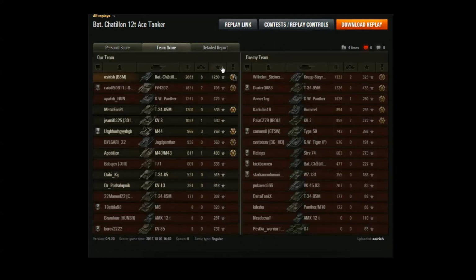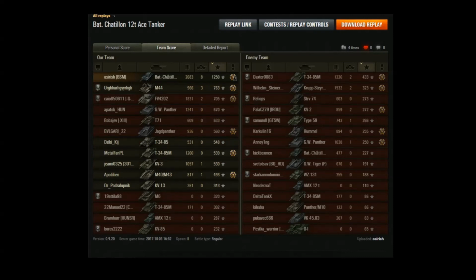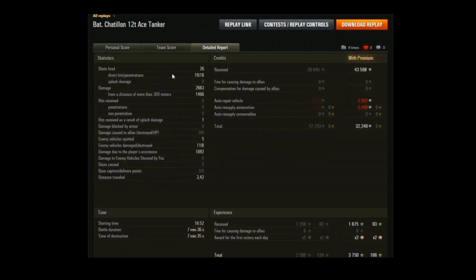But there we go, the Bat-Chat 12T. We finished top on XP with 1250, which isn't too bad considering I was top tier, shooting a lot of similar tier, lower tier tanks, so decent XP total if you're top tier. Almost 2.7k damage, 8 kills, and finished with 26 shots fired, only managed to hit 19 and pen 18. Now that's a rare occurrence for this tank because the penetration, if you're a tier 8 in a tier 10 game, is really going to lack, but thankfully in this game we were able to pen the tanks we were facing, so I was happy with the damage.